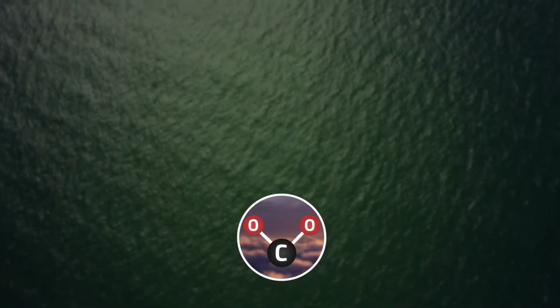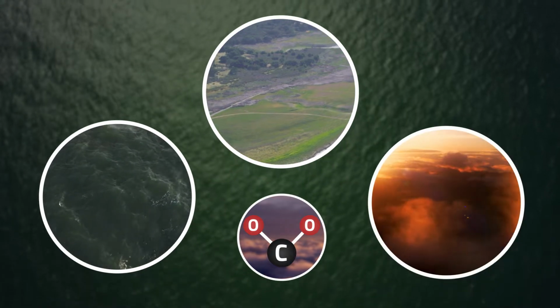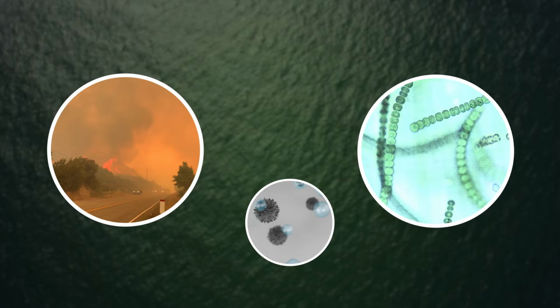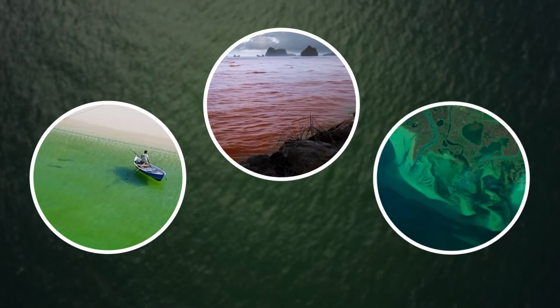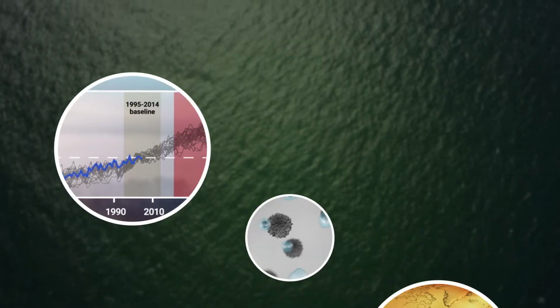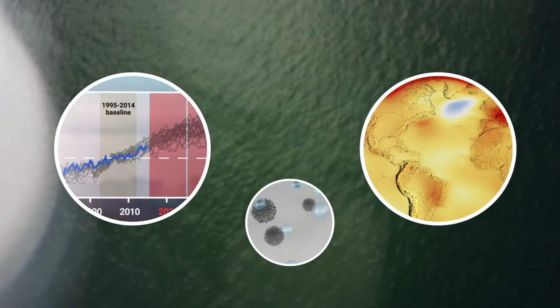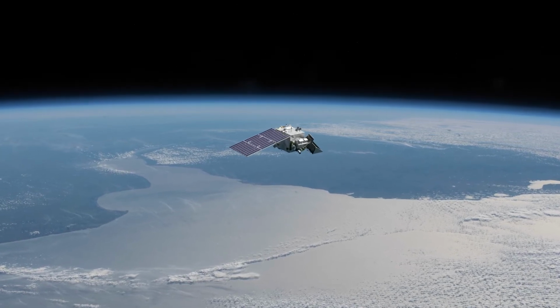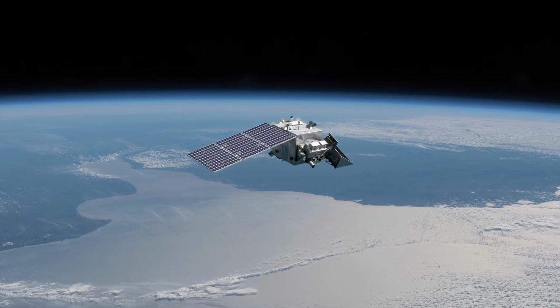The exchange of carbon between the oceans, land, and atmosphere. The impacts of atmospheric particles on marine communities of phytoplankton. The changes these communities are experiencing in a warmer Earth. Reducing the uncertainty of aerosols in scientific climate models. PACE will improve our understanding of these complex connections and how these systems are affected in a changing climate.